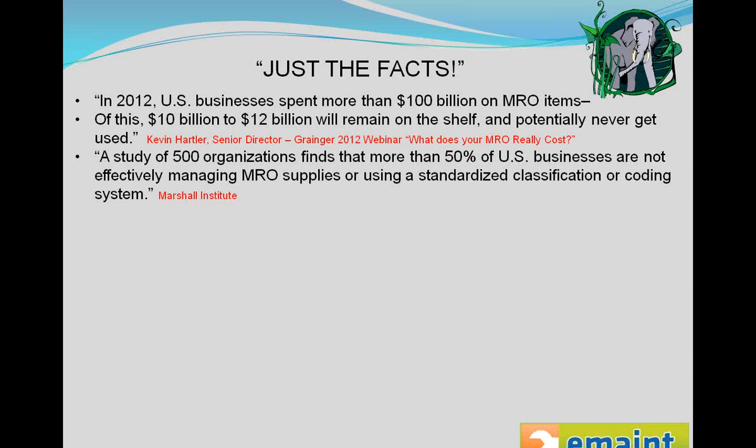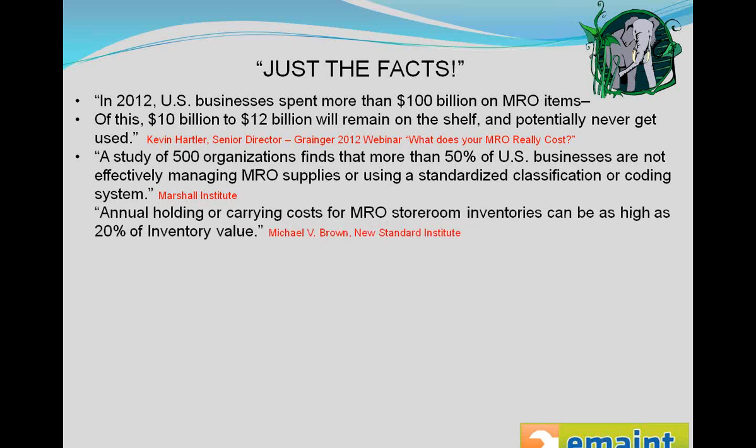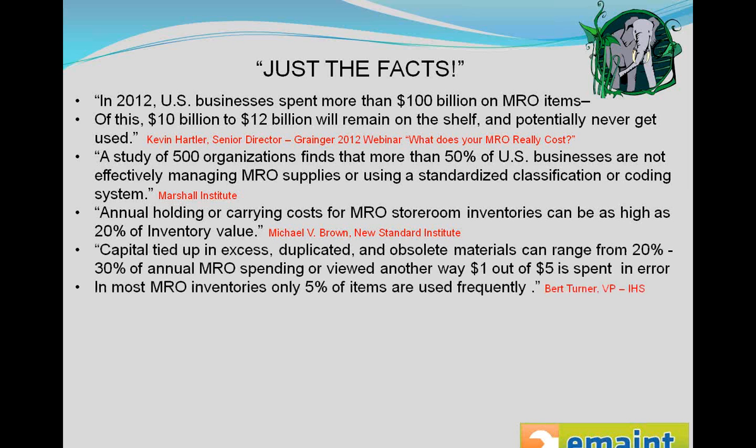A study of 500 organizations finds that more than 50% of all U.S. businesses are not effectively managing their MRO supplies, as Marshall Institute looked at. We also look at, from Michael Brown at the New Standard Institute, that annual holding or carrying costs for MRO storeroom inventories can be as high as 20% of your inventory value. On top of this, the capital that is tied up in excess, duplicated, and obsolete materials can range anywhere from 20 to 30% of your total MRO spending, which means it's basically $1 out of $5 that you spend in error.